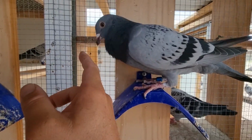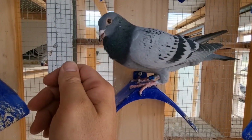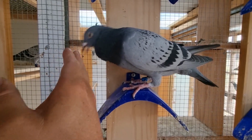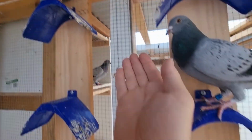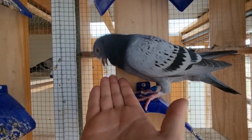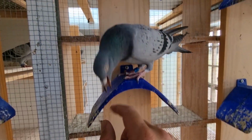Some people think, oh, this is tormenting the birds, but it's definitely not. If your birds are this tame, that's definitely a good thing, because all they're doing is telling you this is their perch, get away. Especially when he's getting jealous now because he can see this one playing on my hand. But especially when they're on your hand and they're trying to take over your hand as a perch, that's good. I don't mind them like that. It means they're very tame and they're very, very protective of their perch.